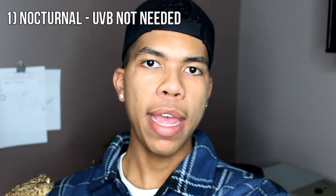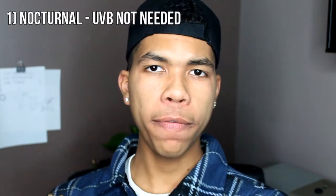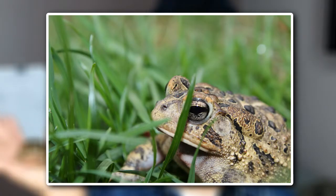So as I mentioned, the first fact is that these guys are nocturnal, meaning that they are active at night. This is when they hunt for their food, and therefore because they are nocturnal, they do not require UVB, or an ultraviolet bulb, as most other reptiles do to process vitamins, minerals, and all that other stuff. Now, there's an ongoing back and forth about whether it's actually beneficial to them at all if you do decide to give it to them, because since they are nocturnal, they don't naturally synthesize these vitamins anyway. I do think that they can possibly benefit from having a UVB.